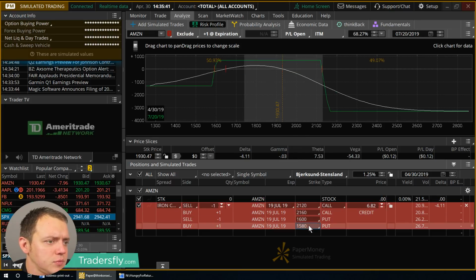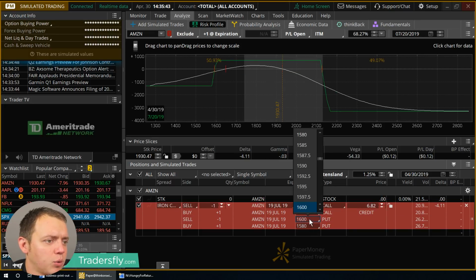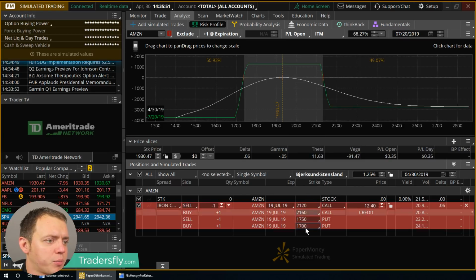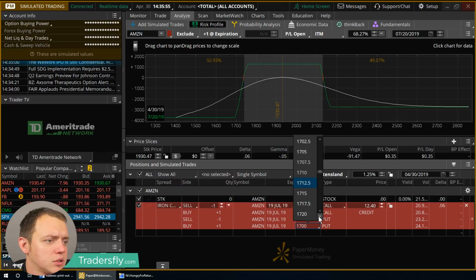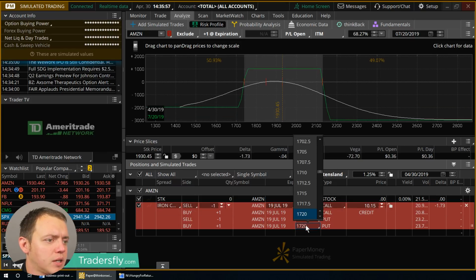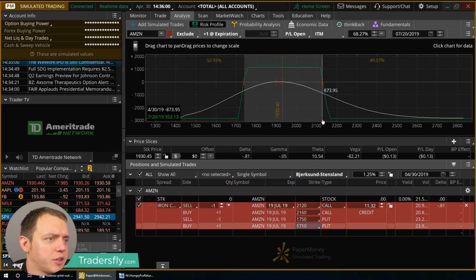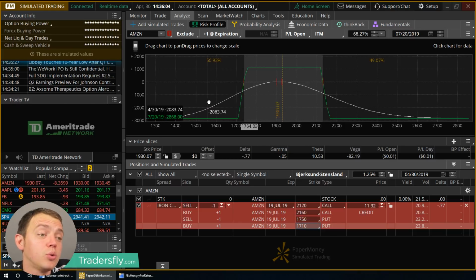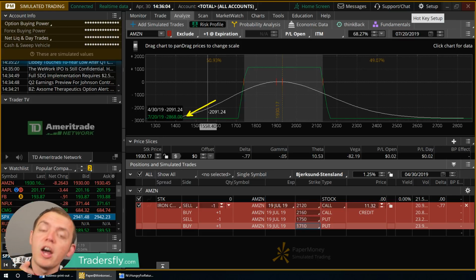We brought that in on the call side, and we'll also bring things in on the put side. So I'll bring things in, let's say 1750, and the one we buy for protection maybe around 1720. We've got to go 1710 right there. So now I make a lot more. I make about $1,132 on about $2,800 of capital. So that to me is phenomenal returns.